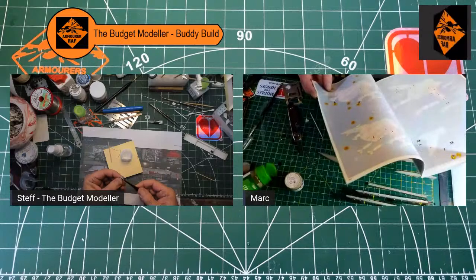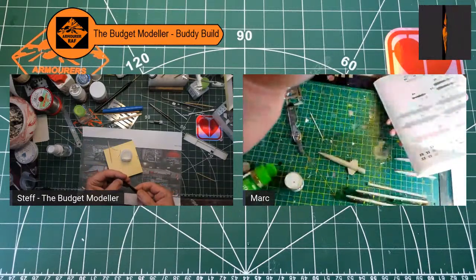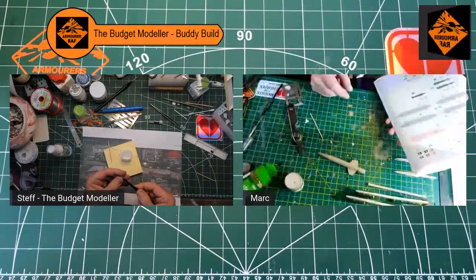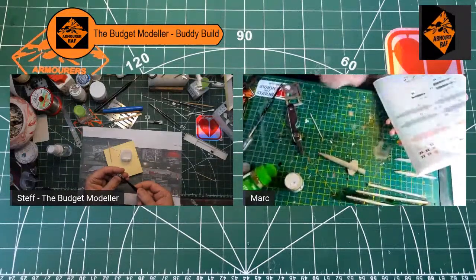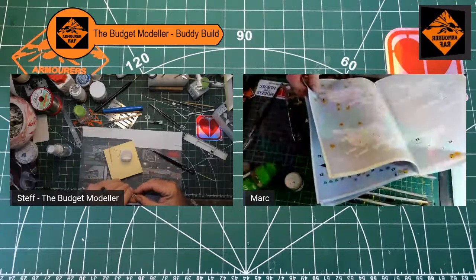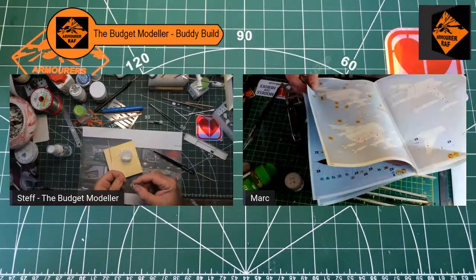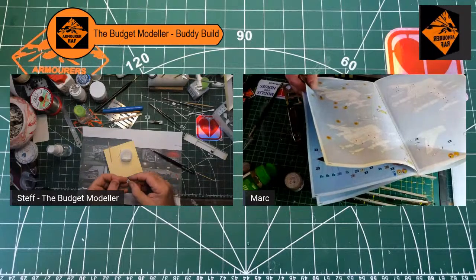Mark! Done it! Yay! Woohoo! Looking sweet! So all I've got to do now is put the outer ones on. Yep. That's going to be fun.